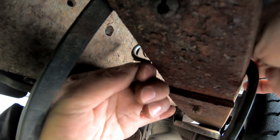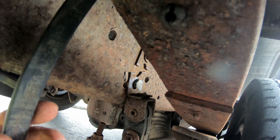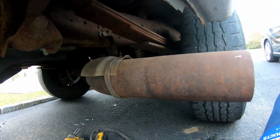And I got my rubber bungee cord. There! That took what, 5 minutes? All right, so now my muffler's fixed.